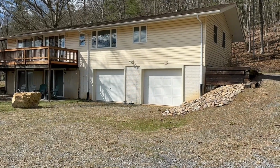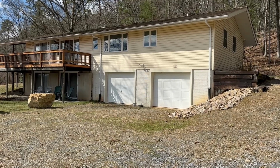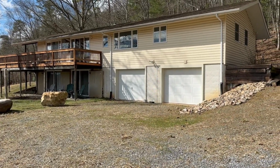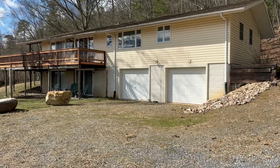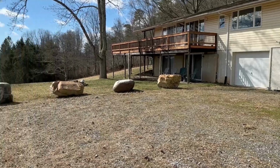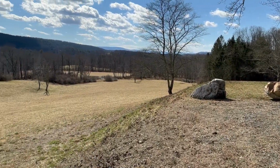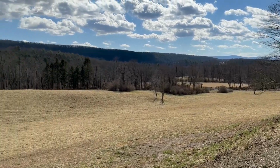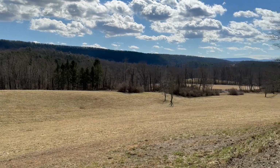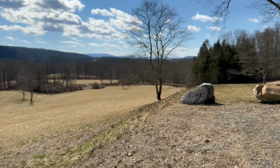This property is 153 acres. It has frontage on the Cacapon River. I'll have a multitude of videos here that'll all be pieced together, but I just wanted to do a little outside of the house and point some things out. The views from here are great. The mountain you're looking into over here is called Bear Garden Mountain, and the town of Capon Bridge sits just through there.